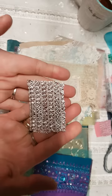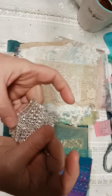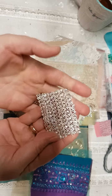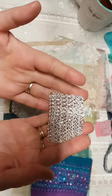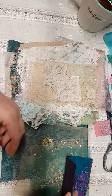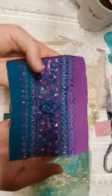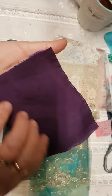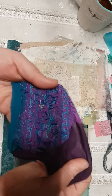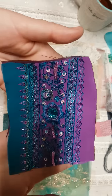And then I only had enough so that everybody could have a little piece of this, but it's so thin. It's so lovely. I think I have a 6-inch piece that I kept for myself, but so pretty. And this here's a little bit of a showstopper piece. So beautiful. It's got hand beading on it. You can see it's all hand beaded. This is just gorgeous.